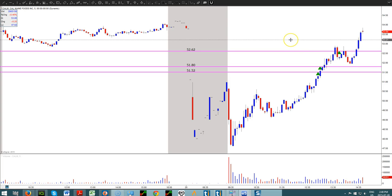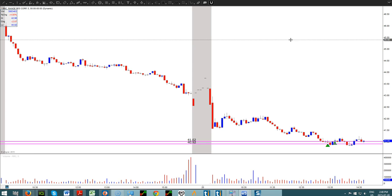And the only other one I took was RRC, and that again was one I wanted to watch because it had the big down day on Friday. It wasn't so much that, well, it was down, but a lot of people in the room were trading it, and it was a little bit frustrating. You see the chop right here, but eventually it finally started to fall towards the end of the day, and it had a nice fall.